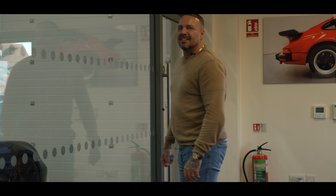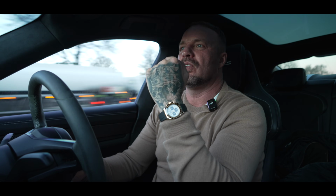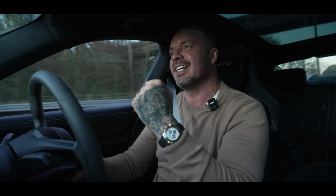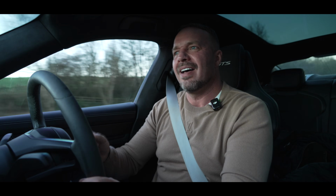And what do you need for a special day? You need a special watch. And I've got the unbelievable Meteorite Daytona that I do only wear on special occasions. So it's paired today nicely with the new Porsche. But let me tell you, what a car this is.